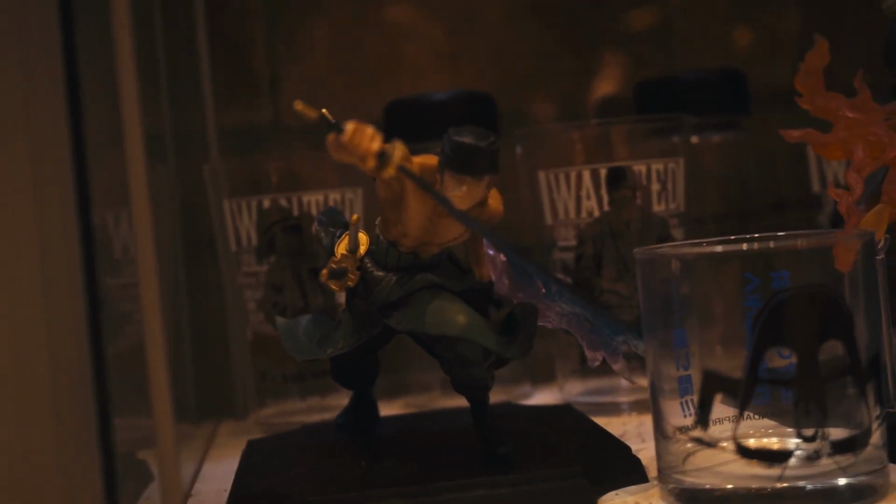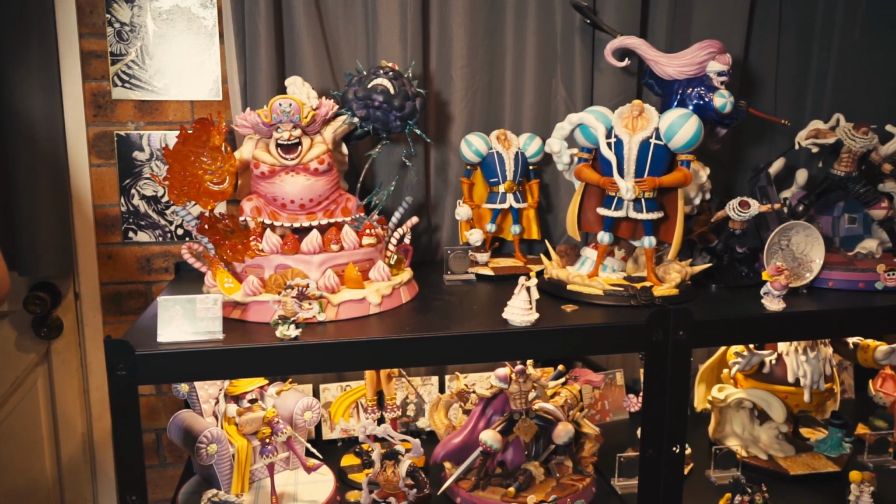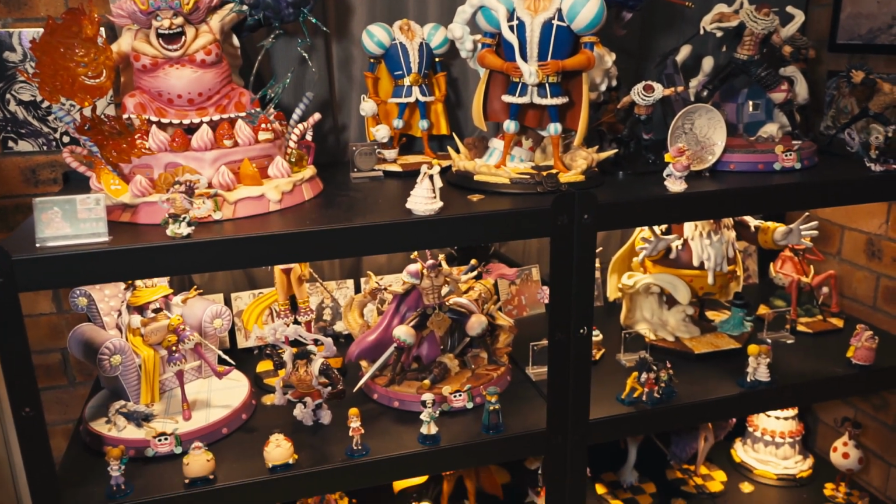Let's move on to the main attraction of not just my One Piece collection, but my whole room. This is for people who have seen some of my videos before and have watched some of my unboxings. This is the familiar shelf that I have put my entire Charlotte family collection on. As you can see, it's getting a bit crowded, but I'm making do with it as I can.